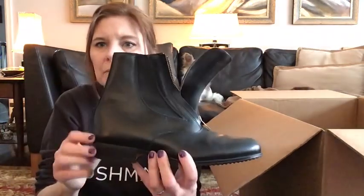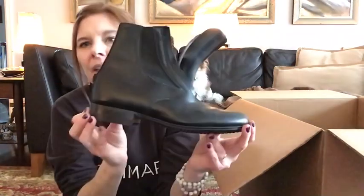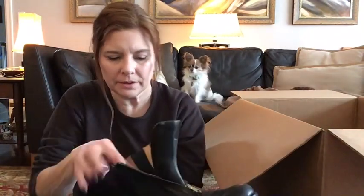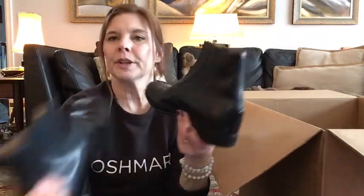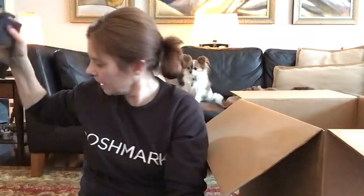Now, when I look at this, the tongue, it's soft. It's definitely leather. It's a good quality leather. It's very nice. But again, there's no brand, there's no name. I want to say maybe they're either a sample shoe, or would they be a custom shoe? I don't know. I'll have to do some research. But yeah, they're in nice condition.